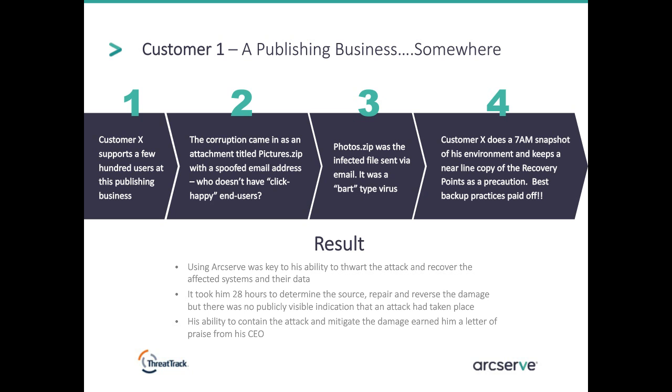Now you think, wow, 28 hours for somebody who had essentially lost no data, that's a lot of time. Well, that's what happens, especially when 800,000 files are infected, a couple of NAS devices, and many, many users. The good news is that no ransom was paid, number one, and number two, he got a nice letter from the CEO. So it's a great thing when that happens in IT.